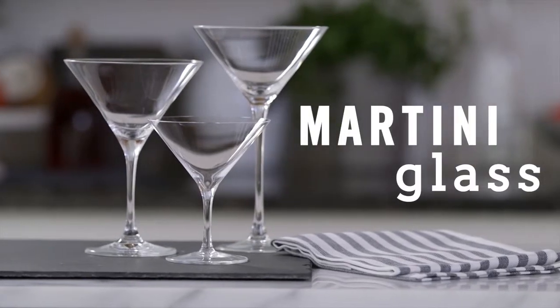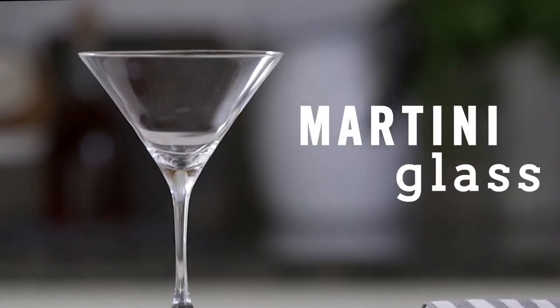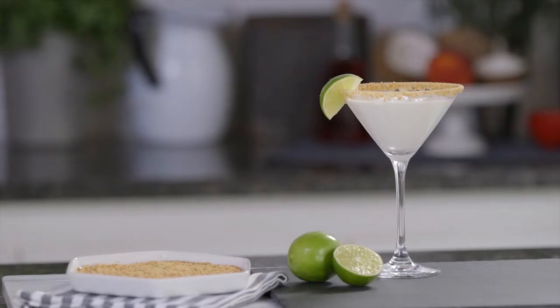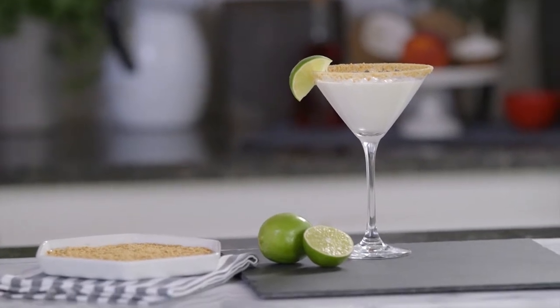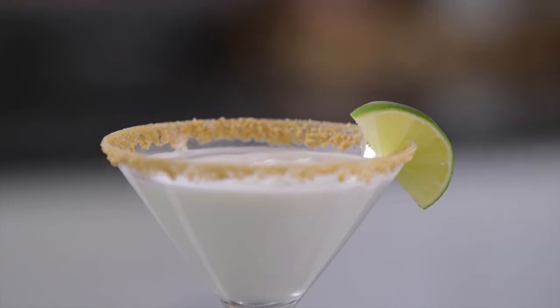The cocktail glass, or martini glass, is meant for most shaken or stirred cocktails served without ice. Its iconic elevated bowl keeps your hand from warming the cocktail. And it's easy to tip to your lips.